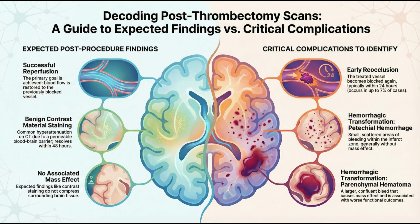And the ability of the team to leverage advanced tools like DECT or MRI gives them the clarity they need. It lets them make these crucial immediate decisions about whether to start those life-altering secondary prevention drugs. Which directly impacts the patient's long-term recovery. Exactly. The imaging is the bridge between the procedure and the patient's future.